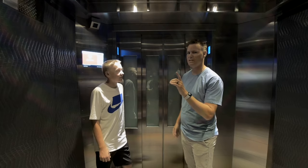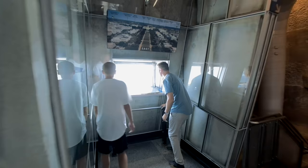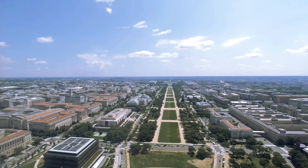Open sesame. Here we go. Oh, look at this. Oh my gosh. Whoa. There's the U.S. Capitol right there. The lawn. All the Smithsonian right along that side. Look at the lawn, it's huge. That is so beautiful. There is not a better view in D.C. than that.